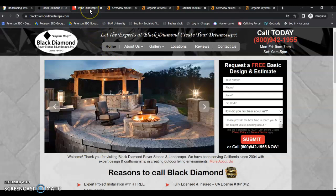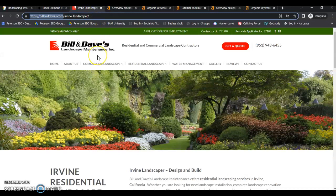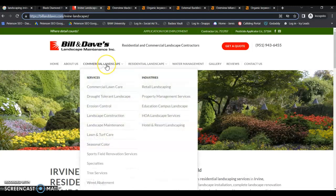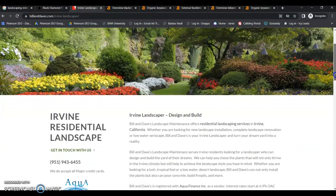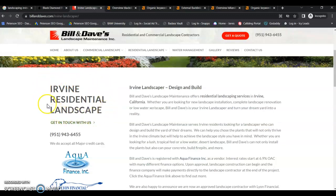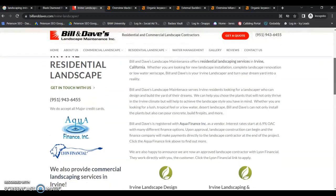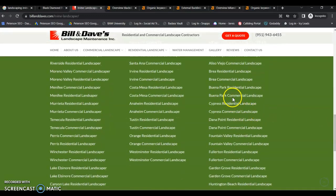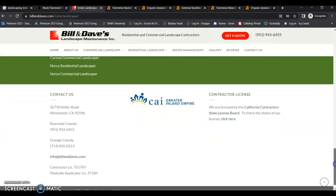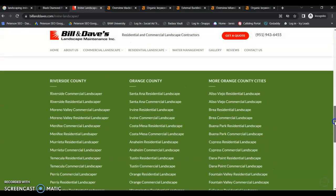If we look at one of your top competitors in Irvine, we have Bill and Dave's. They have a nice website. They have a separate page for every single one of their services. They're going after the local buyer intent keywords. They've got a lot more content. And then each of their service areas, the ones that have keywords, have their own pages with their own content. So they're actually able to get keywords indexed and be found organically by having those separate pages. So they are really important.